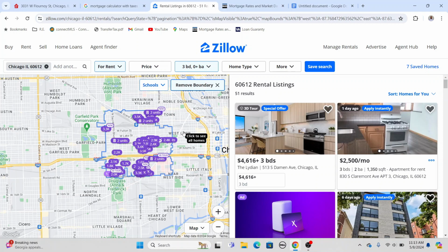Now, as far as the location and it being a location that you like, it's different from person to person. So for instance, this one is on the west side of Chicago. Some people are very comfortable with the west side of Chicago. Some people are not. So it's up to personal preference.